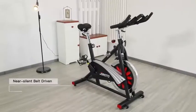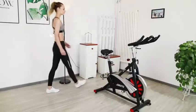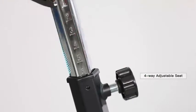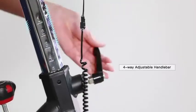Welcome to Giroto Store. With near silent belt drive and adjustable magnetic resistance, Giroto X2 is a great choice for indoor workout. It can support 280 pounds. The seat and handlebar are both 4-way adjustable to suit different people.